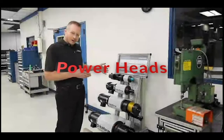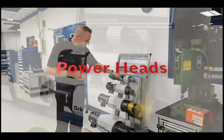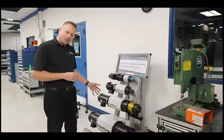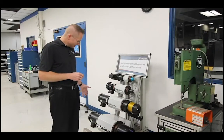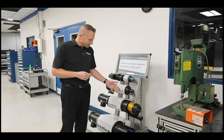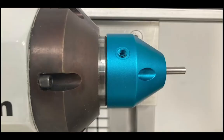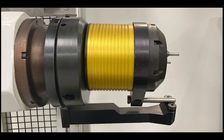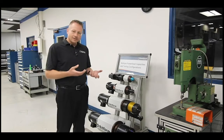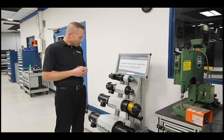Here are 4 different power head sizes: the 125, the 240, the 310, and the 500. They're all pneumatic in this particular case. They are electric motor driven, and we're showing different tooling configurations. We're showing radial, orbital, multi-point, and multi-spindle. And it just gives you an idea of some of the different configurations.